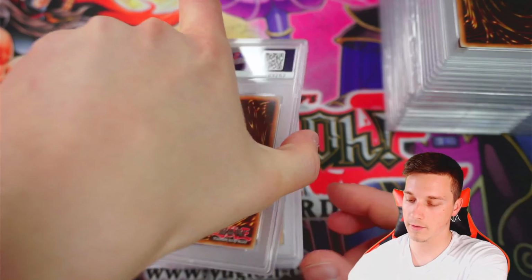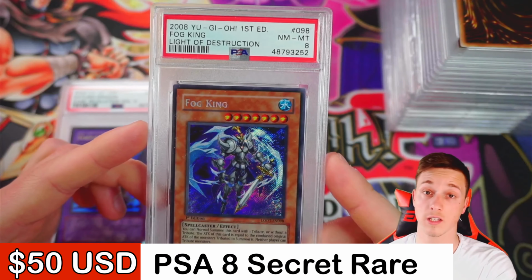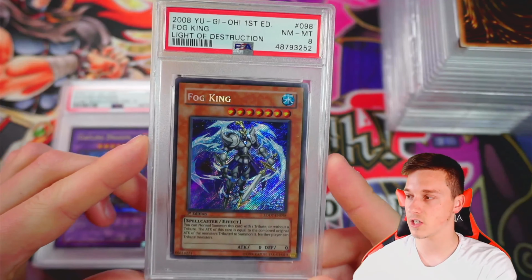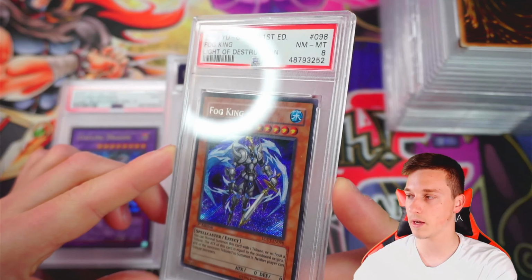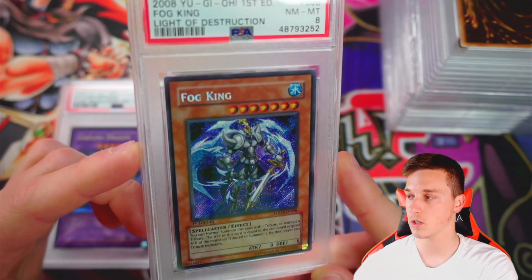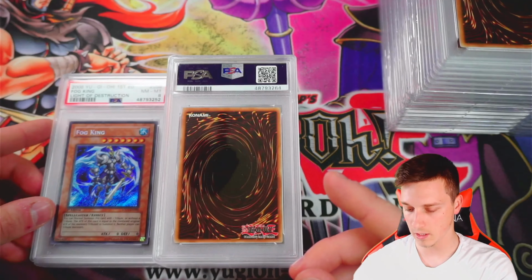Next up, we have a Fog King, Secret Rare from Light of Destruction. This is another card that I pulled on the channel. Again, first edition Light of Destruction, very hard to come by. And we'll be selling this card as well, just because I don't have any space for it. Had it got a 9, I probably would have kept it, but as an 8, I'd rather move it on to someone else's collection.